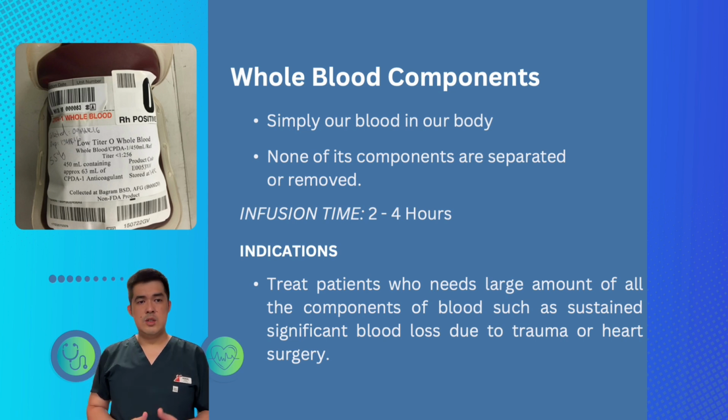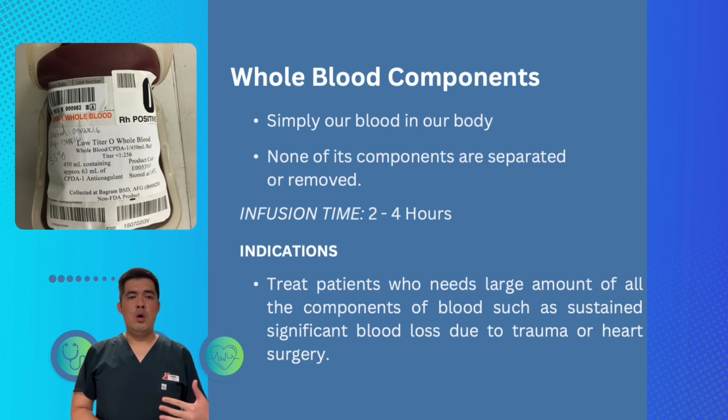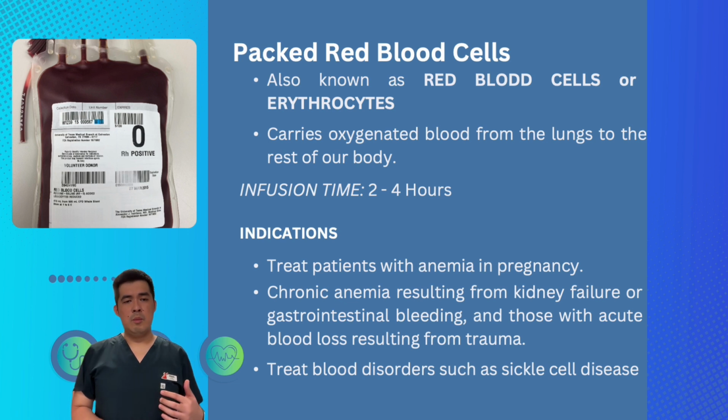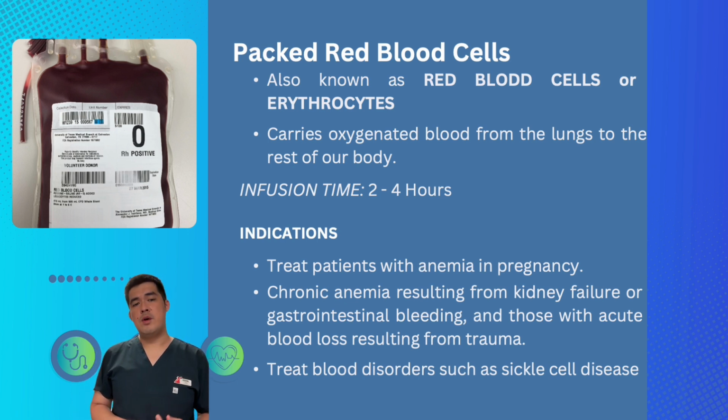The indication for whole blood transfusion is to treat patients who need a large amount of blood components, such as those with sustained significant blood loss due to trauma or heart surgery. The second one is the packed RBC, or the packed red blood cells. Red blood cells or erythrocytes account for 45% of your blood. They carry oxygen throughout your body. They also help to clear waste from your body.